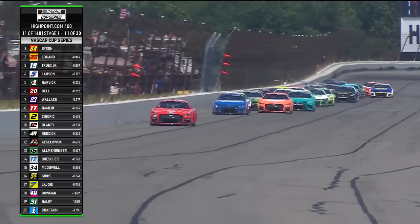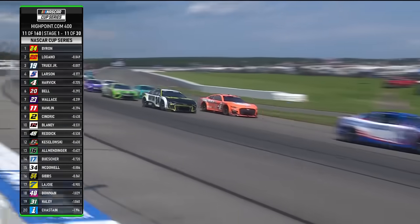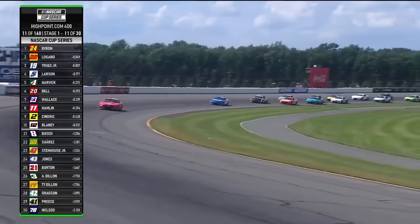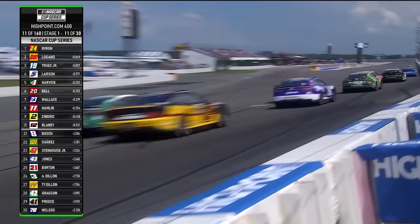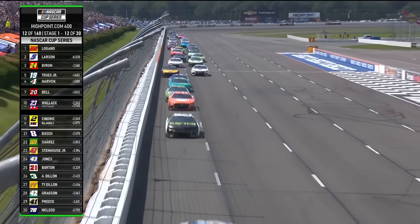Okay. All of this has allowed Logano to get clear by almost a second over Larson. Let's see if Larson now with that second position and clean air can drive him down and take the lead from the 22. Those are those moments. We talk a lot about strategy, but it's a lot about holding serve as well. Byron had the lead. Now he's lost it.